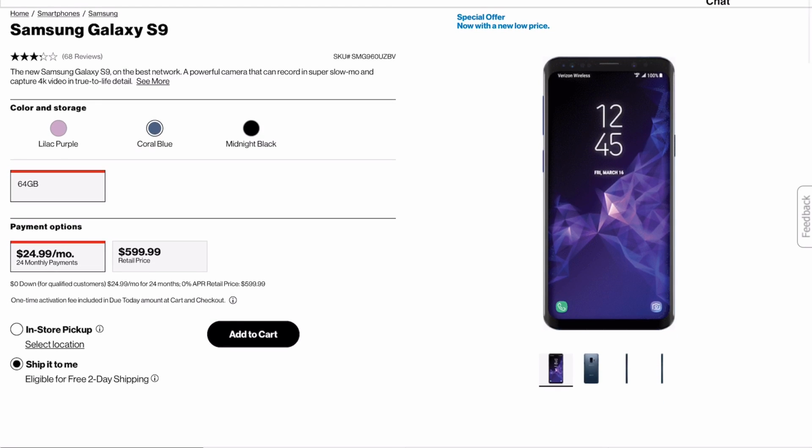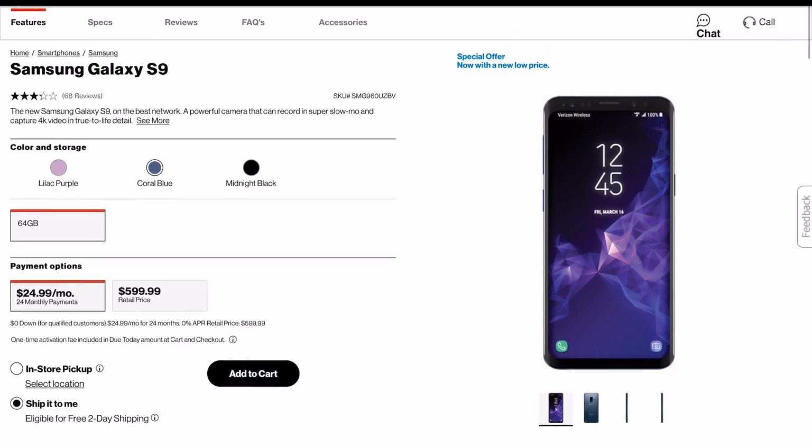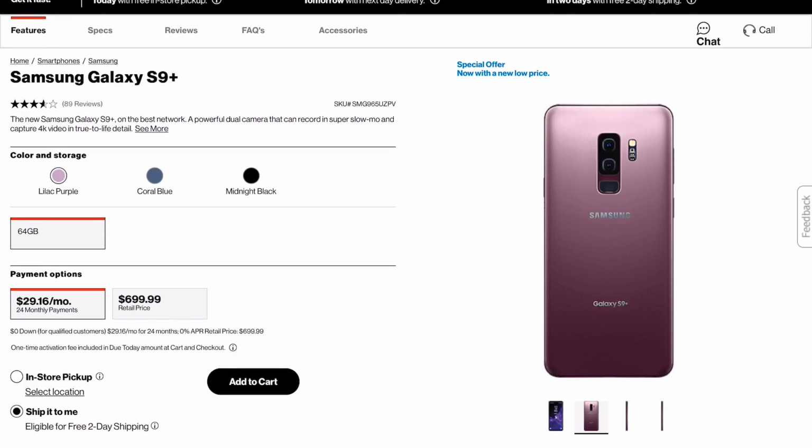The Galaxy S9 and S9 Plus are pretty cheap right now, relatively speaking, of course. The S9 on Verizon's website is $600. That is amazing. The S9 Plus, $700. And sure, they don't have the fingerprint display and some of that extra new stuff, but who cares? Most of the time, and for most of the people watching this video, they don't care about that stuff. They just want a phone that's going to work and it's solid.